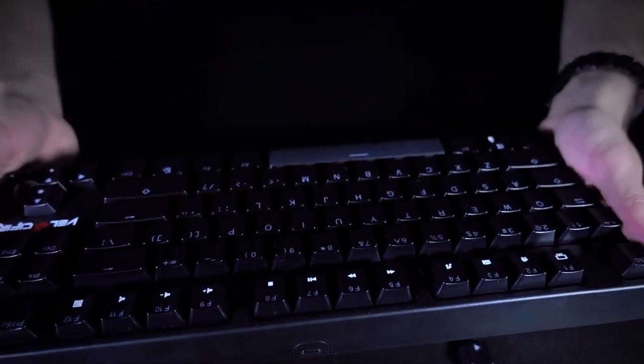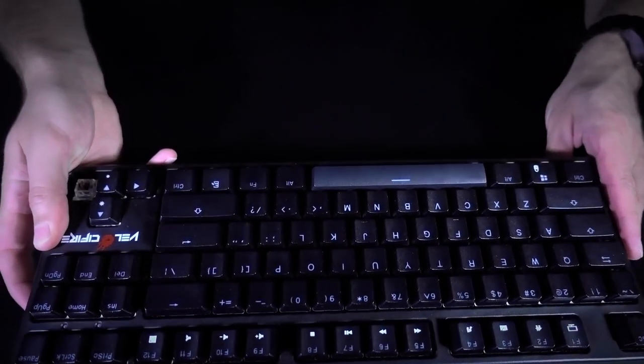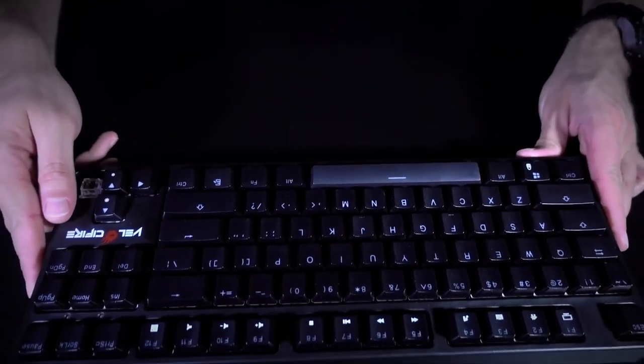Wee bit of pinging. Not too bad at all. So that's the switch situation, the switchuation, if you will.